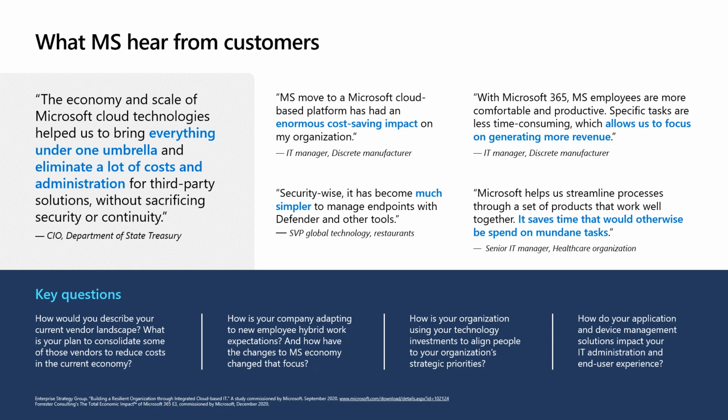And key questions for you to think of is, what's your vendor landscape? How many are you looking to consolidate, and just have some key strategic vendors as opposed to a high number which are difficult to manage? So are you looking to consolidate your vendor landscape? Or in terms of hybrid working, how are you adapting to the hybrid way of working? How are you connected to your employees? Are you meeting expectations? Or in terms of aligning your employees to your company objectives, what investments have you made in technology to ensure that the things that your employees are doing are aligned with your company goals and they've got visibility to what your company objectives are?